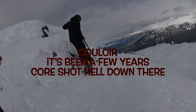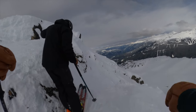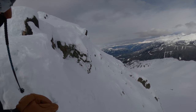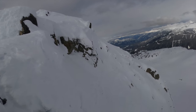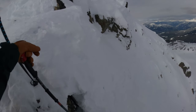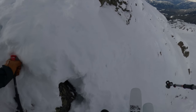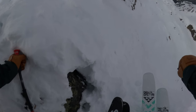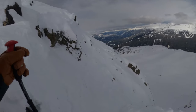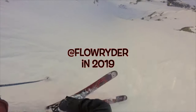Now the gnarliest run off the peak, the couloir. I've only been down here three times, and it was in 2019. Sid and I took a look at it, and it just looked like core shots from hell down there. So it's just gonna be side slipping, like not skiing. I'm gonna check out some skiing from Flow Rider back in 2019.